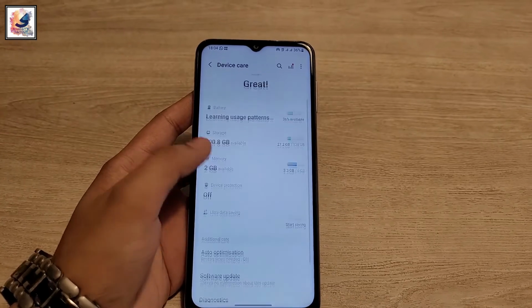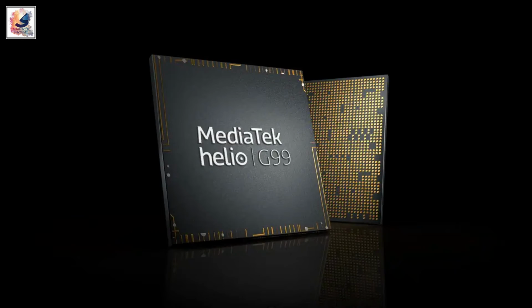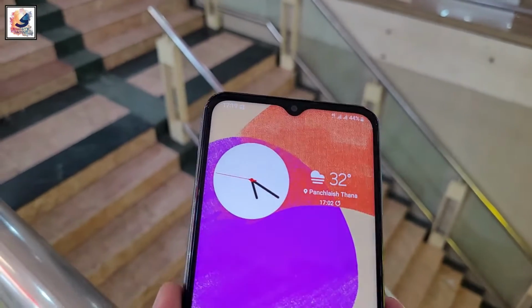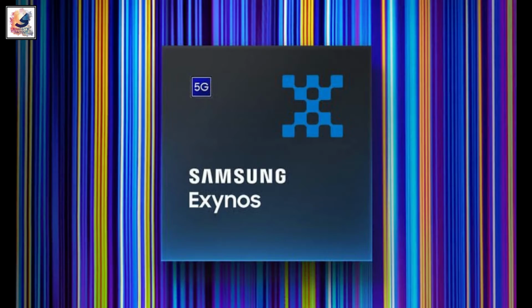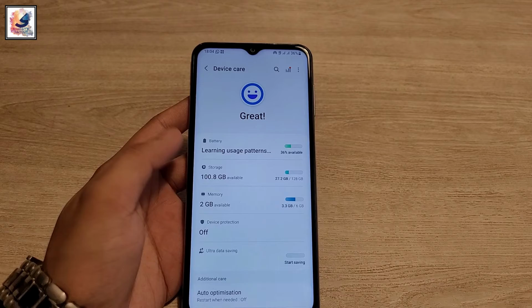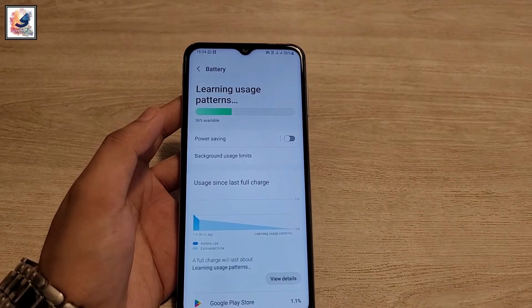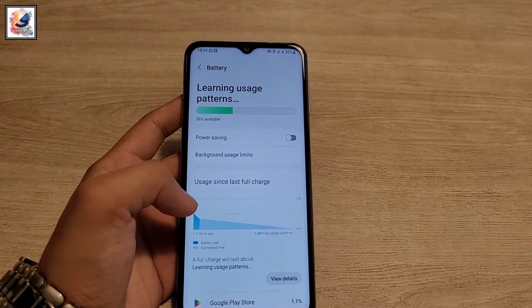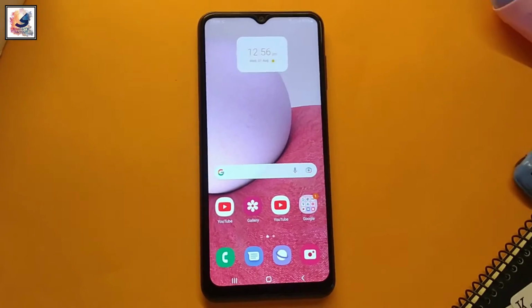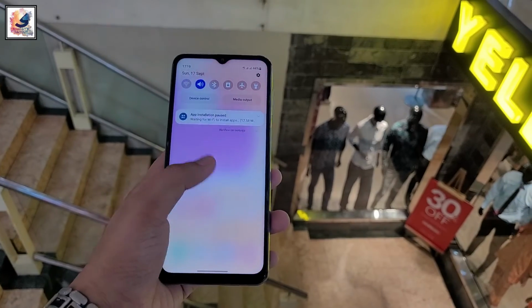In the 4G variant, the phone could have a MediaTek Helio G99 processor, and the 5G variant of the Galaxy A15 could be powered by the Exynos 1490 chipset. The phone runs Android 14 with One UI 6.0, and it also comes with a 5000 mAh battery, and it could also support 25W fast charging. The Galaxy A15 series is expected to launch in the first quarter of 2024.